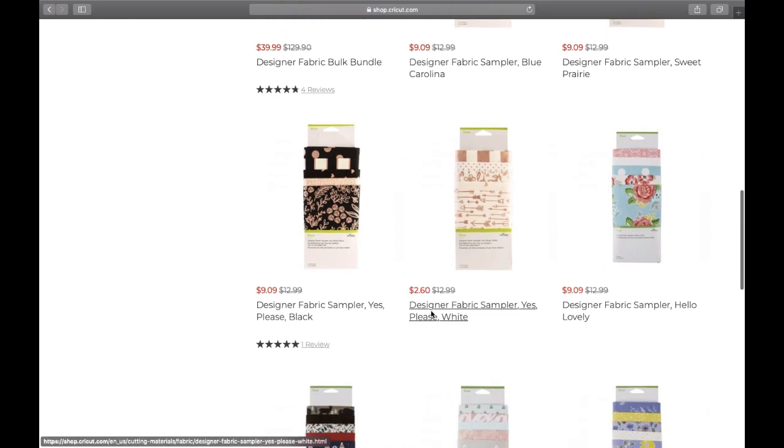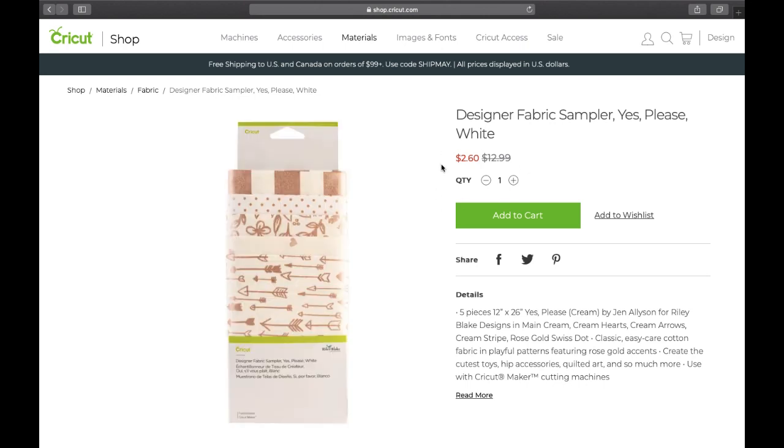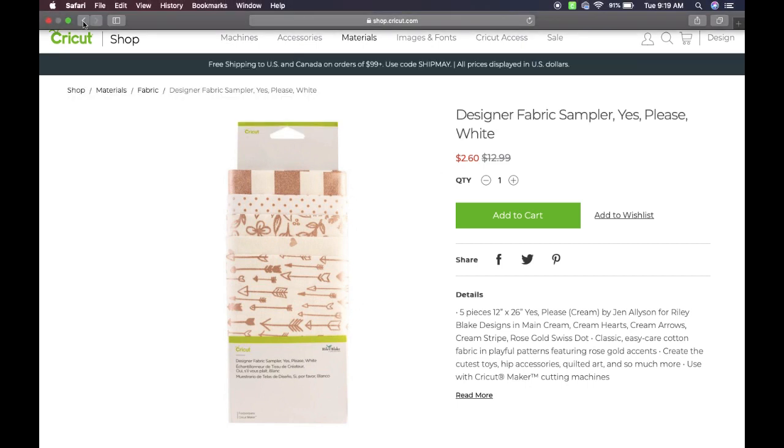You can look at this one, $2.60. Let's make sure it's in stock. Sometimes it looks like it's in stock, but it's not. It is. $2.60 minus 40%, minus 10% for access, minus 10% promo code. That's going to be less than $1, I think. So is it $1? Dollar something. Look at that. That's an awesome deal. I didn't even notice that one last night.